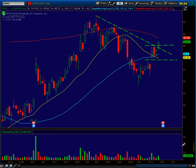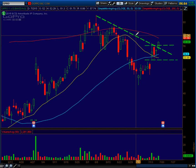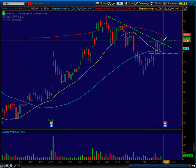But here's the catch: the earnings is the catch. Okay, got to be very careful. On Tuesday, the earnings come out. It is above these SMAs. It is also right at the 200 SMA too. So just be careful on this.